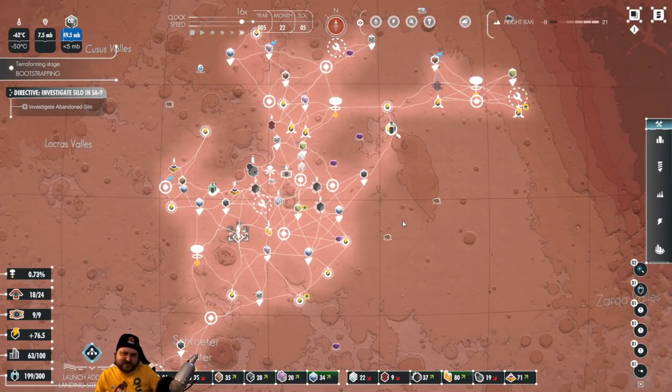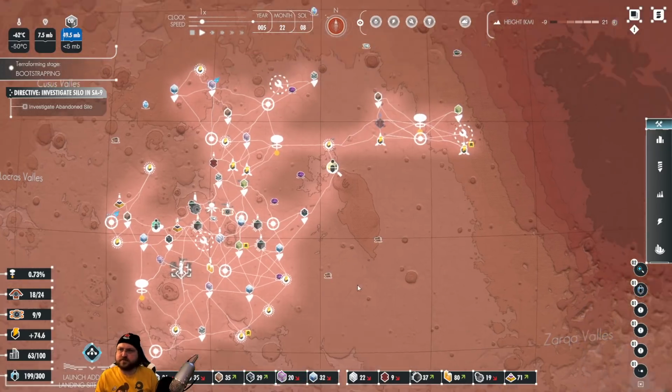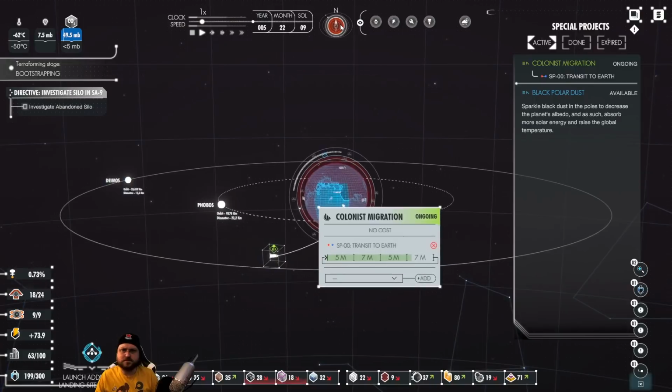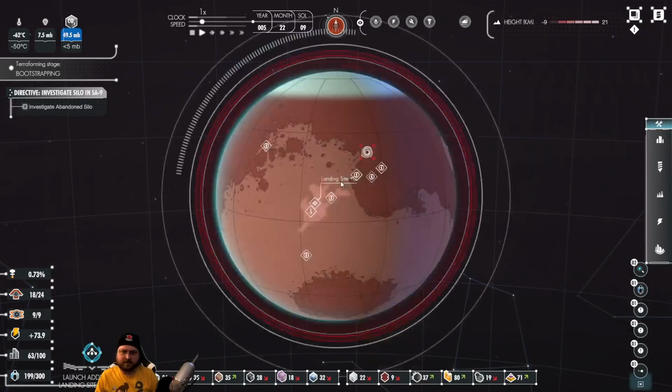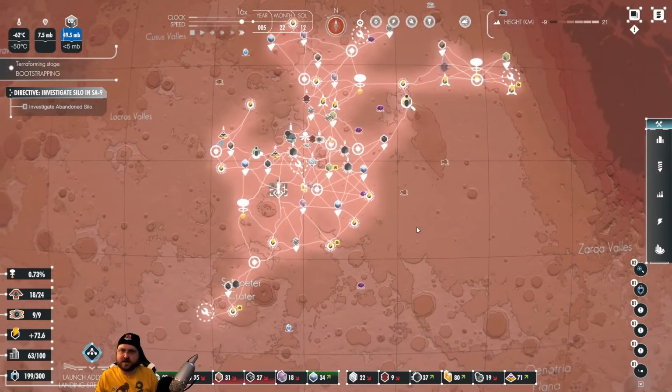Are there additional tasks in the orbital view? That's a good question. No. Can I click on Phobos and Deimos? No. Okay. I'm betting there's going to be more stuff there later, but not yet.